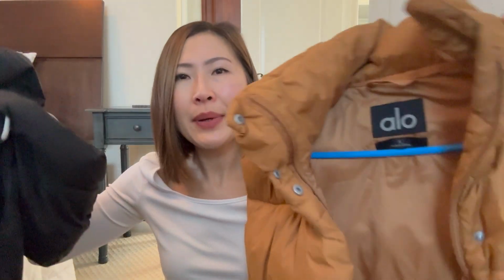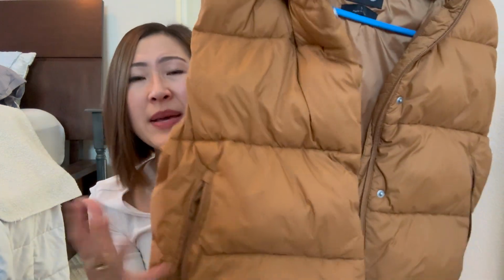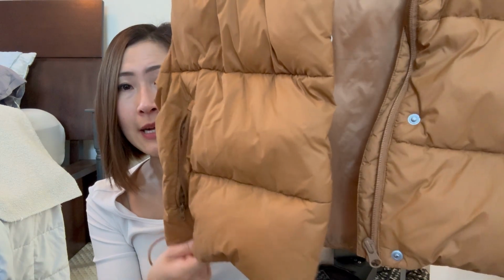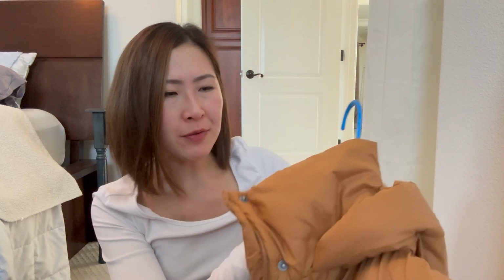Honestly, I've actually been wearing the mustard a little bit more than the black, contrary to popular belief that black is the more universal color. They're basically the same style, but I'm just going to show you the mustard because it's a little easier to see with some color to it. Basically they're identical. And as you can tell very quickly, it's definitely a shorter vest. This is a cropped look if you're going for that. This is a very beautiful vest also.